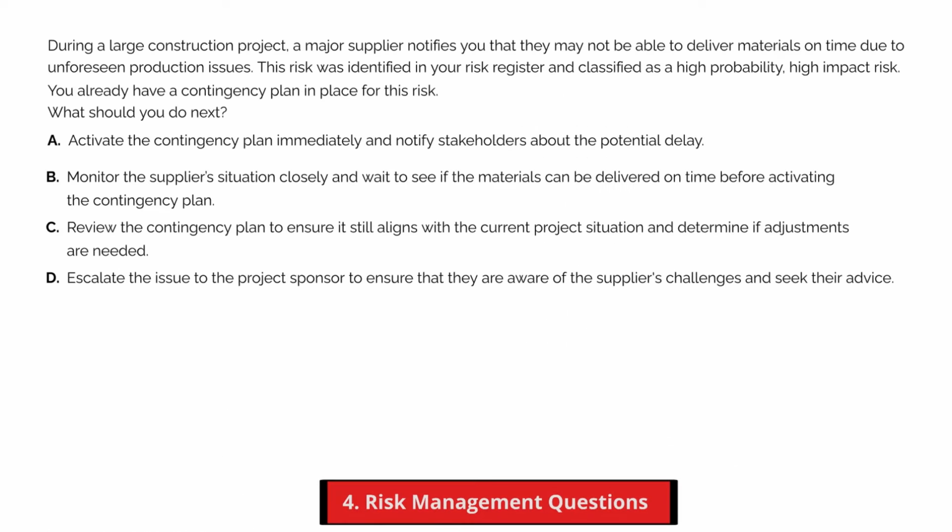Let's look at a risk management question together. During a large construction project, a major supplier notifies you that they will not be able to deliver materials on time due to unforeseen production issues. This risk was identified in your risk register and classified as a high probability, high impact risk. You already have a contingency plan in place for this risk. What should you do next?